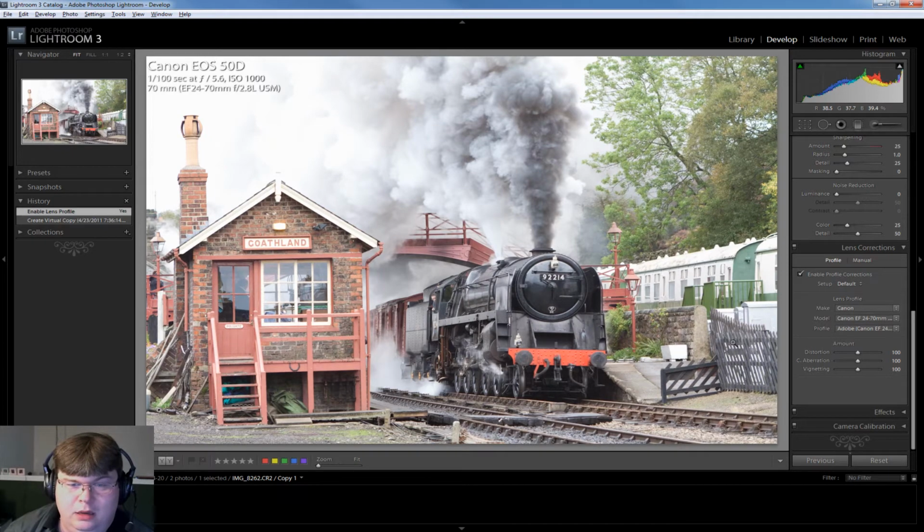Okay. Not much of a change there because it's a professional lens, and it was shot at the upper end of its focal length, which really didn't have much distortion to take care of. I've personally not shot with one of those lenses, but like I said, shooting the 70 to 200, I know that there's not going to be much of a change in there.